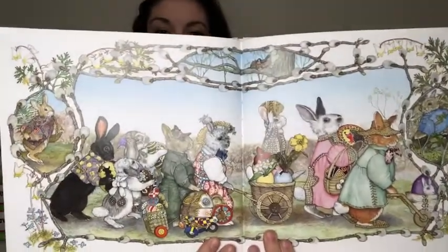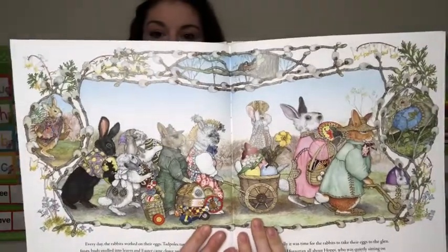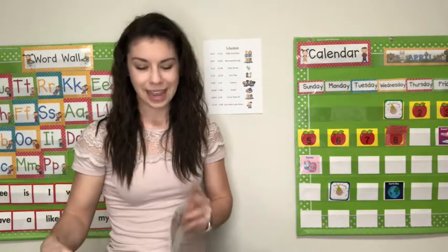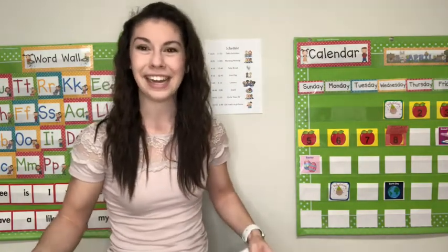So all the other bunnies are taking their Easter eggs to the Easter bunny. Can Hoppy take his egg to the Easter bunny? No, his egg isn't an Easter egg, it's a robin's egg.